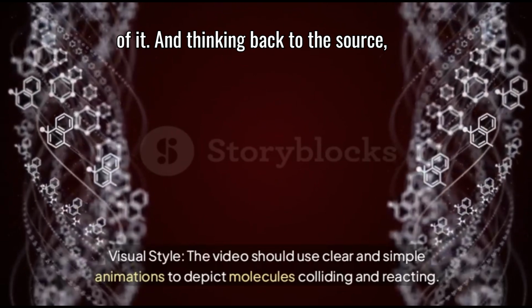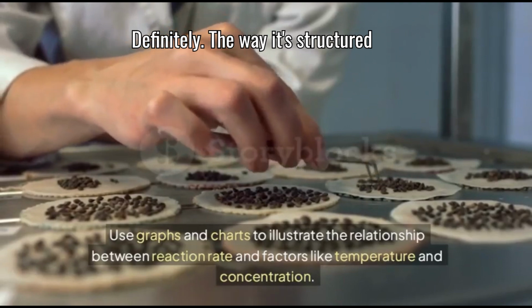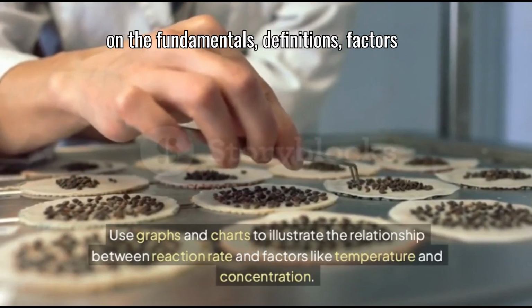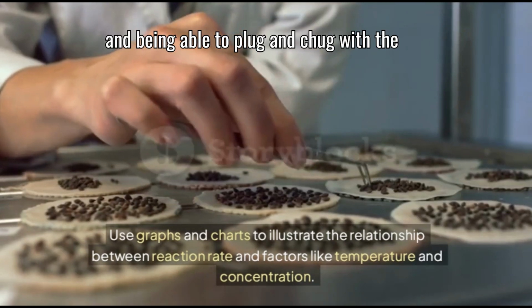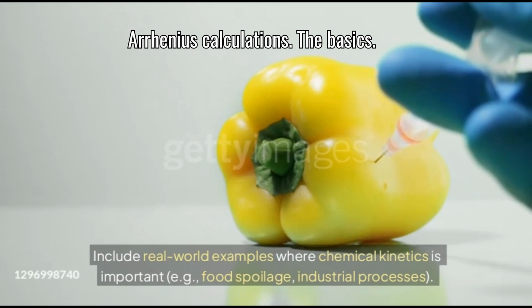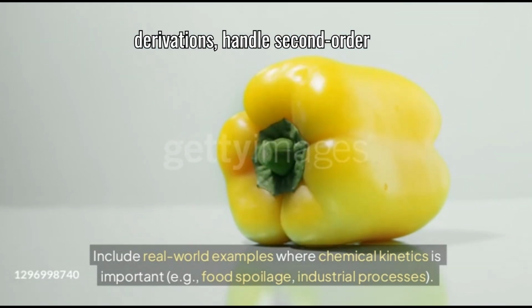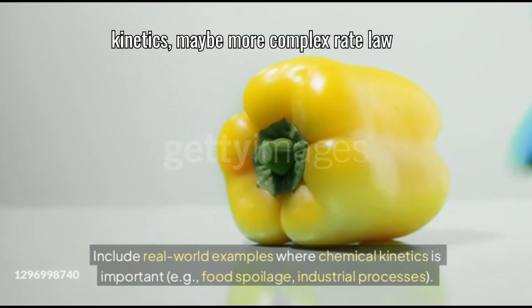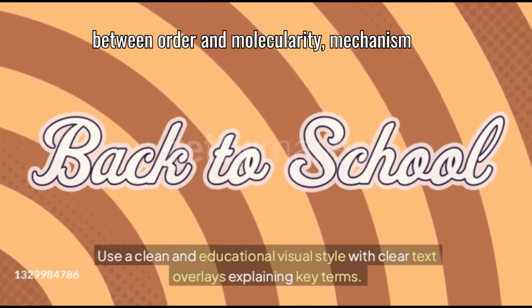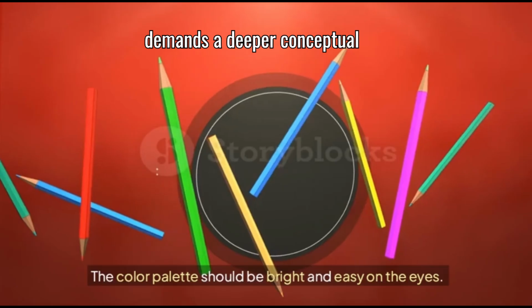And thinking back to the source, this JEE prep material, it seemed like there was a distinction in depth needed. Definitely. The way it's structured suggests JEE Main really wants you solid on the fundamentals. Definitions, factors, and being able to plug and chug with the zero and first order formulas, maybe simple Arrhenius calculations. The basics. Right. But JEE Advanced, that pushes much harder. You need to understand the derivations, handle second order kinetics, maybe more complex rate law problems, trickier Arrhenius stuff, and really grasp the theory of the difference between order and molecularity, mechanism ideas, the nuances of catalysis. It demands a deeper conceptual understanding.